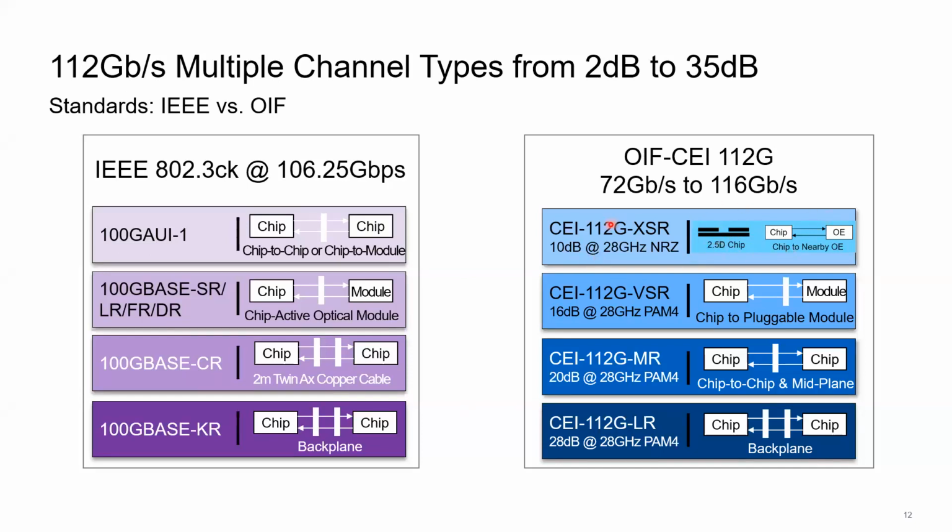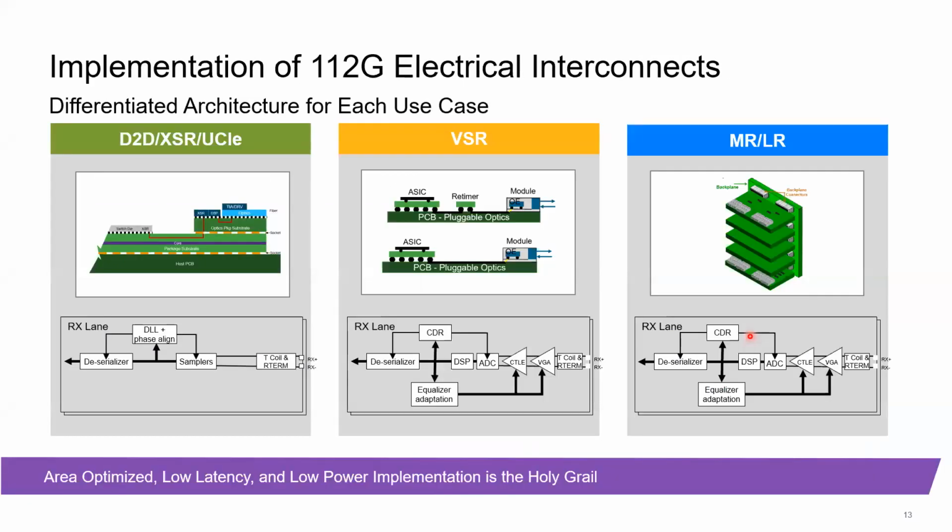And this is a serializer, deserializer based interface that OIF has talked about. So these were the four standards which it started. And if you look at how these are deployed, or when somebody has to implement this in a real chip or a semiconductor processing unit, what are the blocks we are talking about?